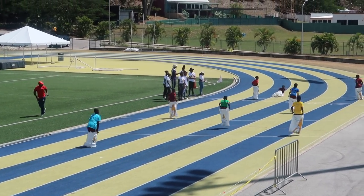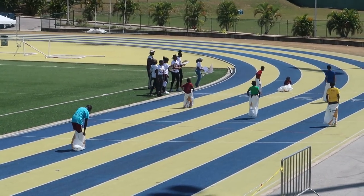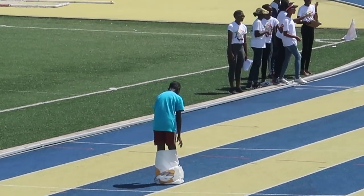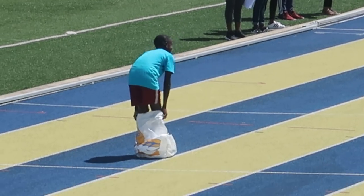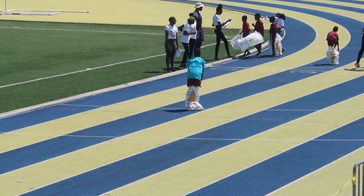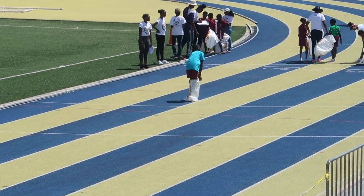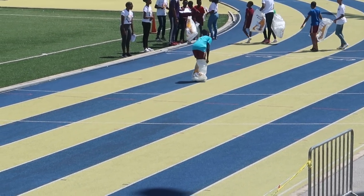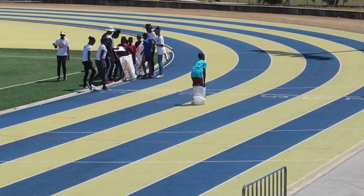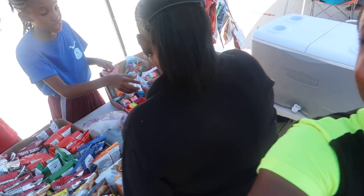No, this is too sporty. Next event, under 13 girls, 200 meters. Under 13, my mom gives up. Don't give up yet, man. That's right. Go straight to the... Oh, dear. Oh, Lord. Oh, shoot. This is too funny. Once you make it to the end. All right, he makes it. How do you see, mommy? Hello. Mommy's telling.